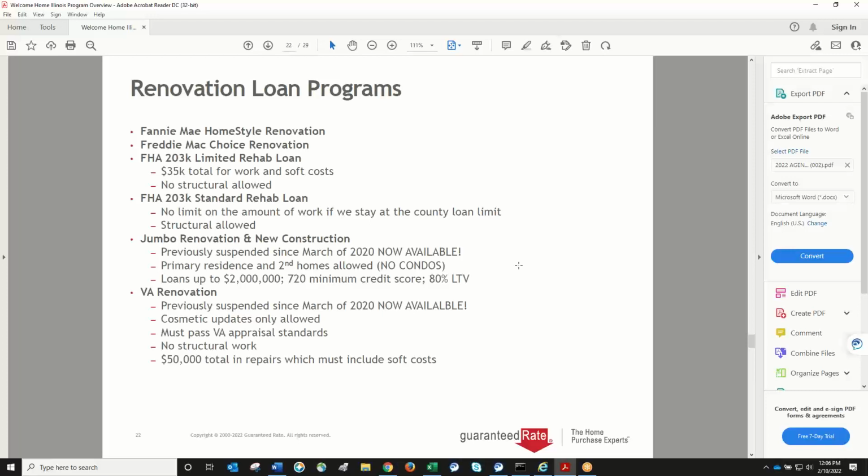Why that is, they're just not known about. They're very similar to the 203K. I call them cousins because they both do the same thing. So the programs we have, just so you know their names: Fannie Mae, which is a HomeStyle renovation program. Freddie Mac is called Choice Renovation. Then we have our FHA 203K, which is a more well-known loan. They have two products under the 203K called a limited and a standard.